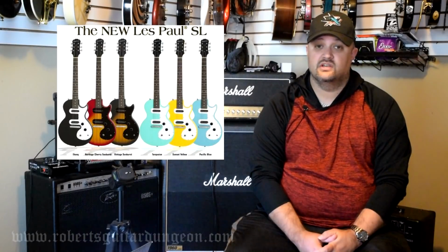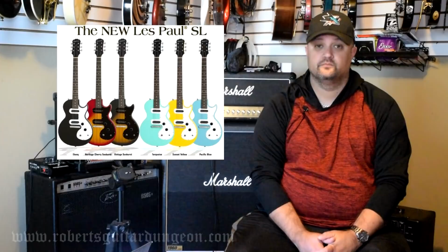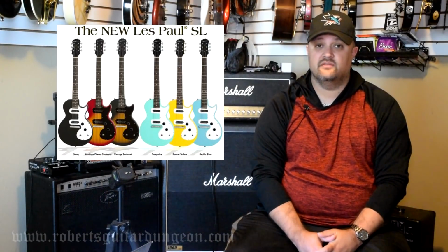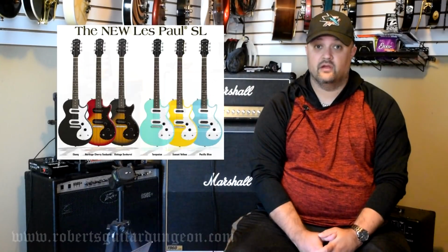They look great, they seem to be built well, and while I personally am not crazy about the import electronics that they install in those guitars, many people seem to be very, very happy with them. I mentioned in my last video that Gibson's most popular new release seems to be the Epiphone Les Paul SL, which is an entry-level Les Paul Jr. model with 2 single coil pickups and a bolt-on neck. All the reviews on that guitar seem to be fantastic. It comes in a wide variety of unique finishes and seems to be built very, very well.